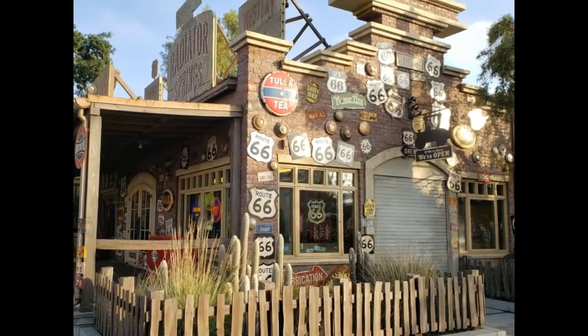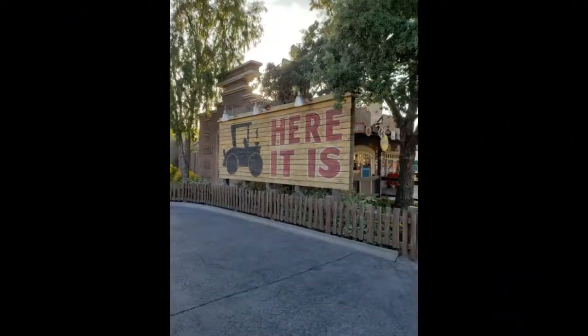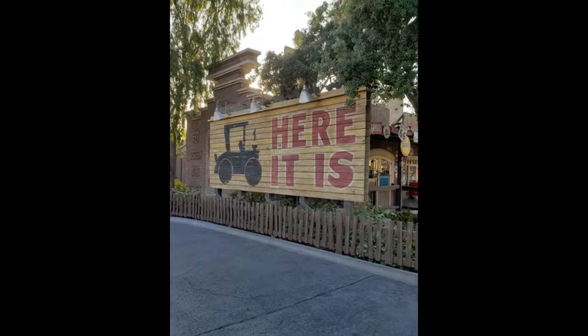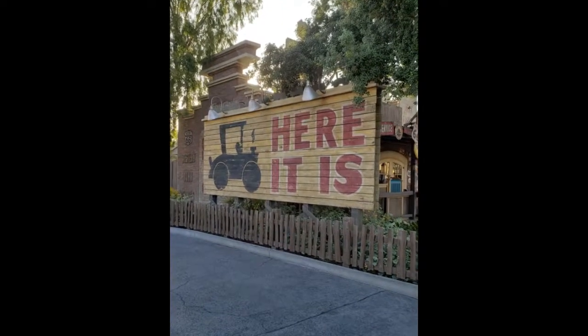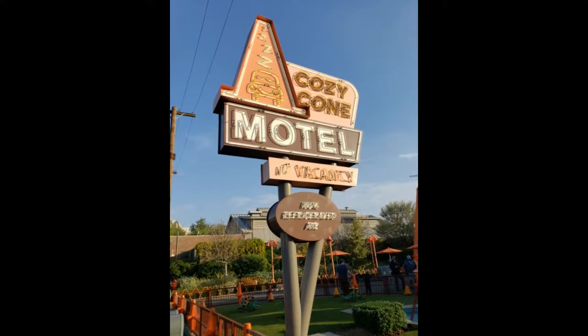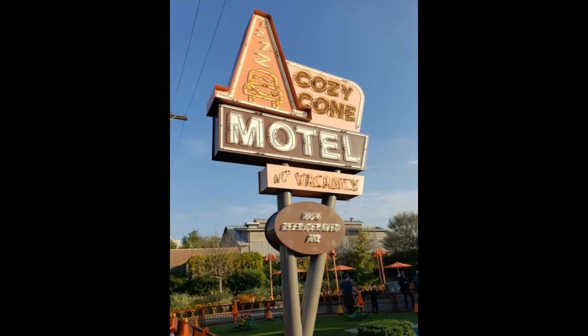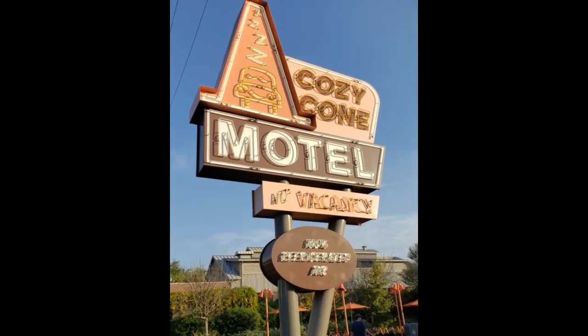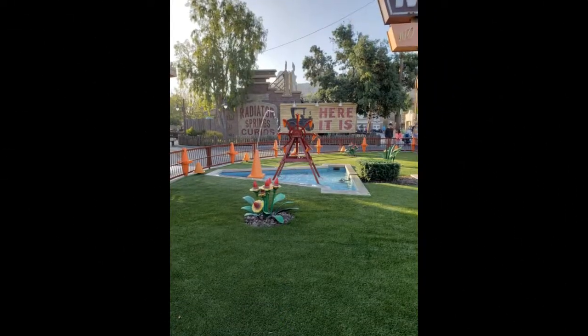There's a couple of little shops, great places to get some Cars toys, some Cars merch, and just all around good time. Disney World, we really wish you had this. It's such a perk, and it's such a great thing that Disneyland has. I wish both had it.